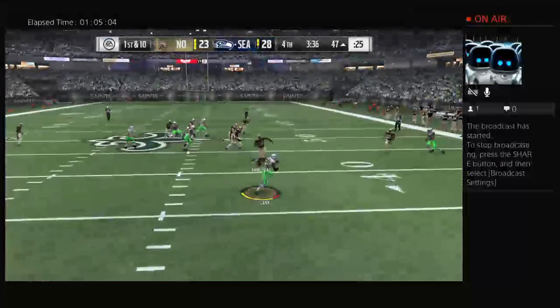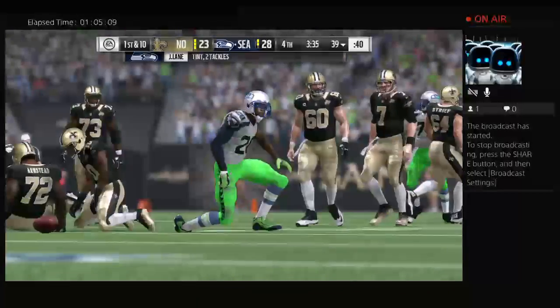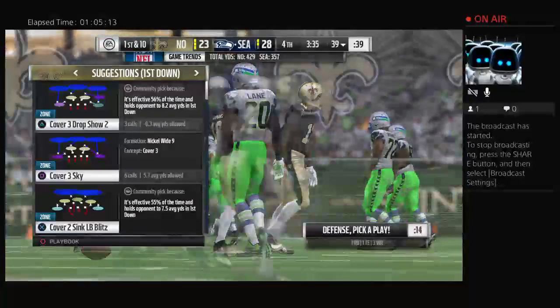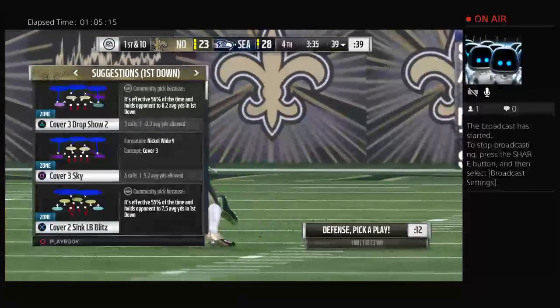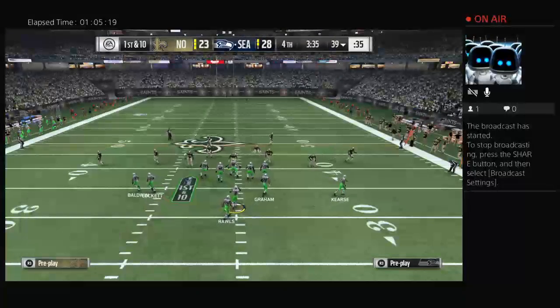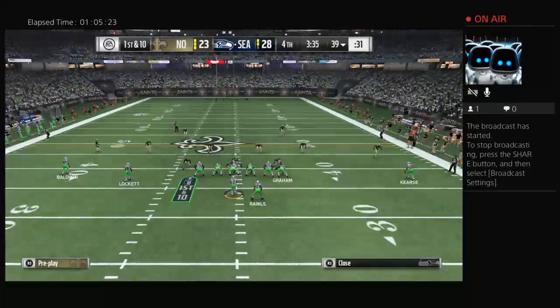Looking for Snead, and it's intercepted. A great read, and it's picked off. And the return stops at the 39-yard line. And the Seahawks get ready to trot out on the field. Agreed, that's twice now in this 4th quarter. As a quarterback, a lot of times you think it's all on you to make plays when you're losing. And here, the play's not there, but he throws it anyway.